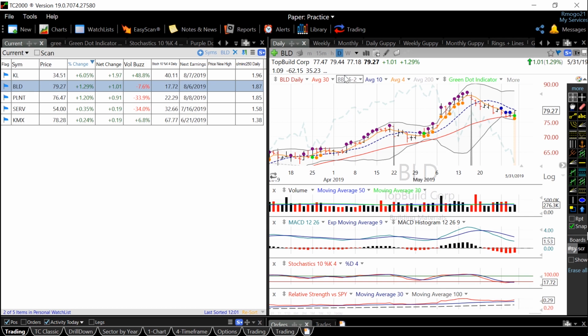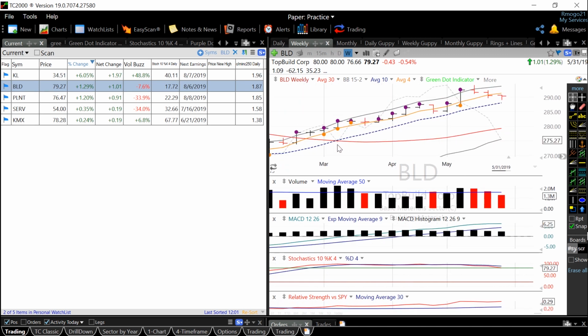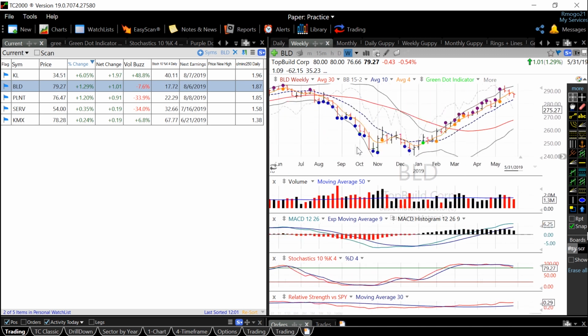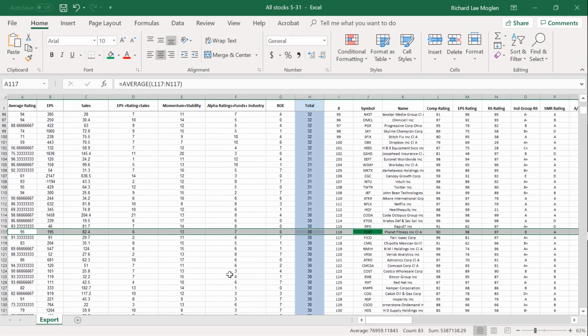Looking at the weekly chart, we can see that it is also in a sustained uptrend, and since January, it really hasn't fallen below this 10-week moving average and has been just kind of riding this 4-week moving average, which is very impressive. Next on our list is PLNT, which is number 116 on my fundamental ranking scale.